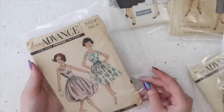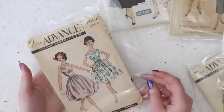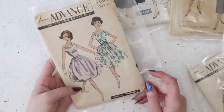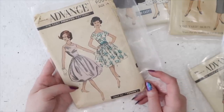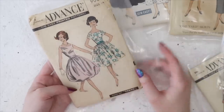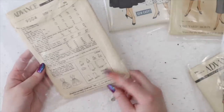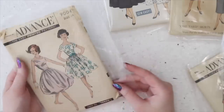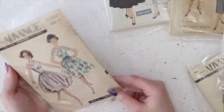Here we have an advanced pattern that feels factory folded in a size 14. I'm forgetting what this type of hemline's called, but basically the skirt is cut to twice the length it will eventually be, and it's folded in half, and then the one edge is tacked to the inside of the lining to create that kind of balloon effect at the bottom. It's basically just created out of rectangles, so it's quite simple to do, but it definitely gives you a different effect, and that feels factory folded, if I forgot to say that.